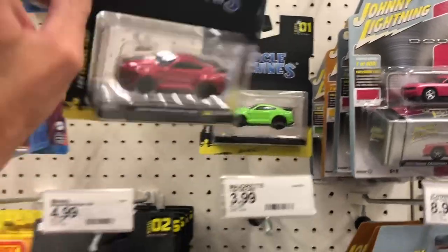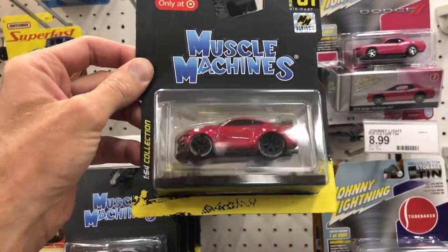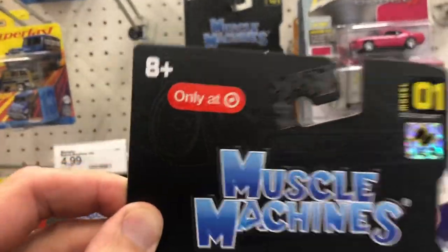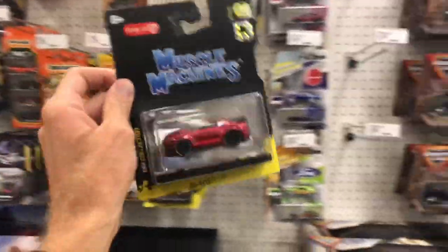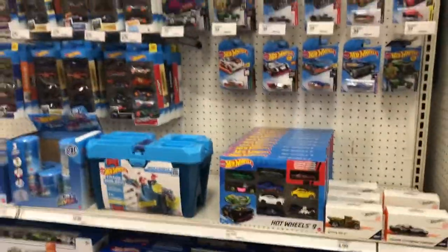Hey! Here's the chase piece for the Muscle Machines. That's pretty cool. Shelby GT500. Only at Target. Nice. I didn't even see that hanging there. Yeah, I'll take that. GT500s. All right, that's it. See you guys.